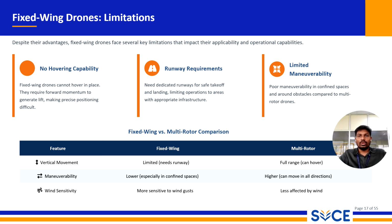The single most significant limitation, and one of the most critical in practical terms, is no hovering capacity. As we established, a fixed wing drone relies on constant forward motion to generate lift over its wing. If it stops moving forward, it stops flying. This inability to hover in a fixed position immediately makes it unsuitable for a huge number of applications. Any task that requires stationary observation is off the table.